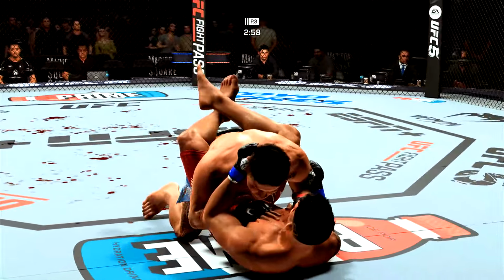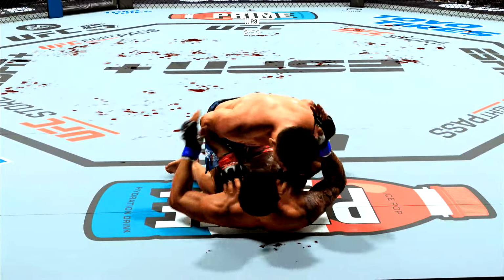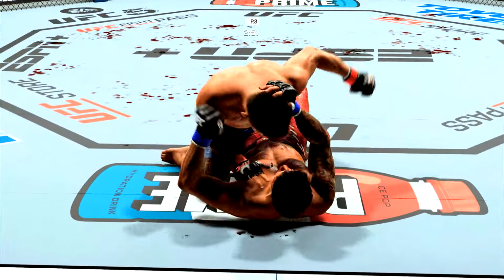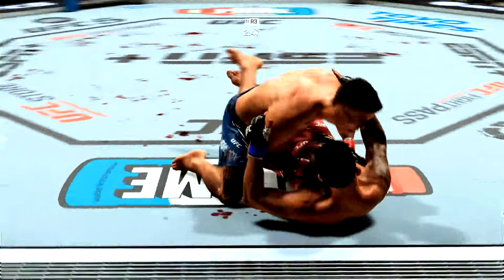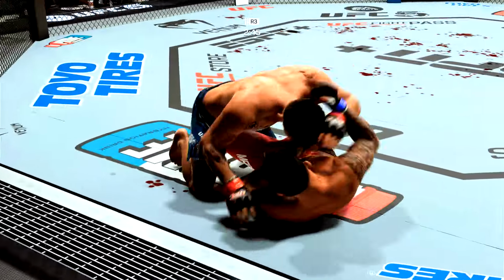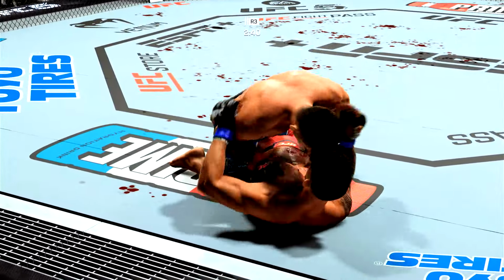Push the knees and pass the half guard. All right, so inside the open guard of his opponent. You've got to be careful playing around for too long here on the ground with this guy. All right, so now blood is a factor. You see that he has been opened up in that eye area. Yeah, he got hit in the eye, and now there's a cut. But it's nothing to worry about too much now. But he's got to be very careful with it as we go forward.